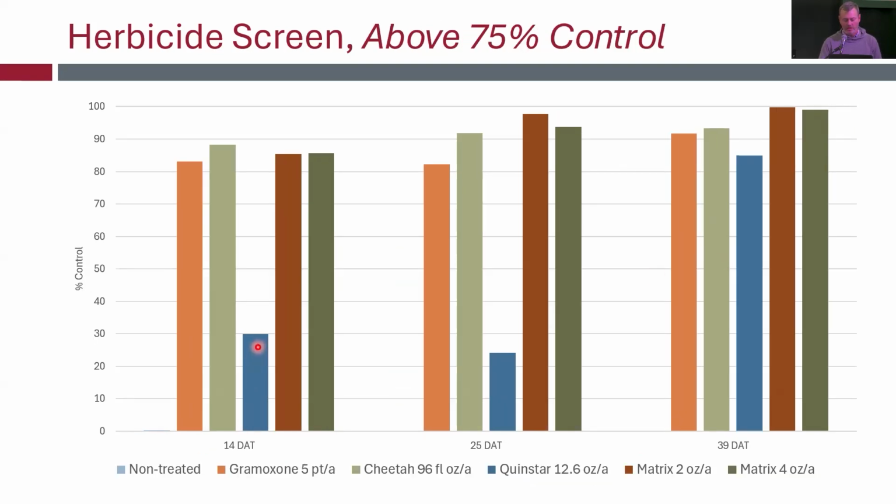But what you'll see here is that these contact products were all very effective out of the gate. Quinstar, because of the way that it impacts plants, actually takes a good amount of time before you start to see symptoms on the plants. And that's why you see this bump up into 40 days.